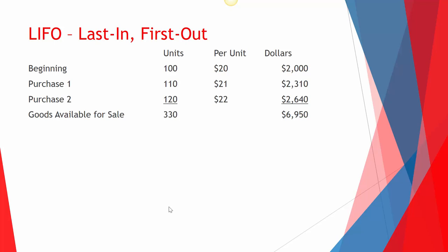All right. So on the LIFO system, the last one in is the first one out, meaning that purchase number 2 that you see over here for 120, when we make our sale in the next grouping on the slide, that 120 is going to be the one that goes away first.